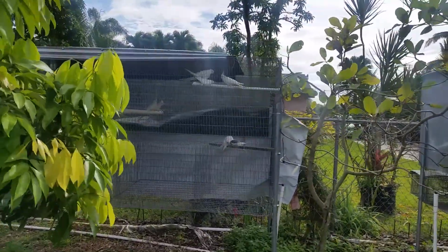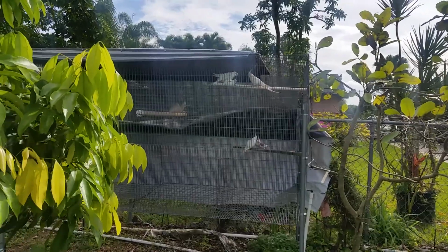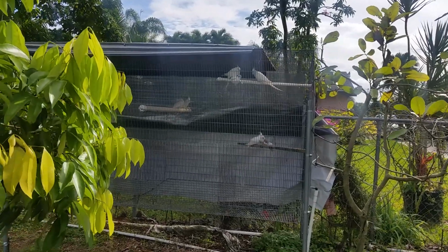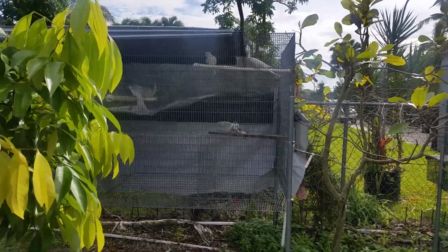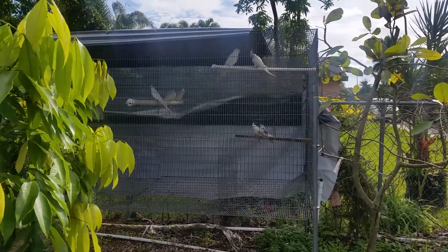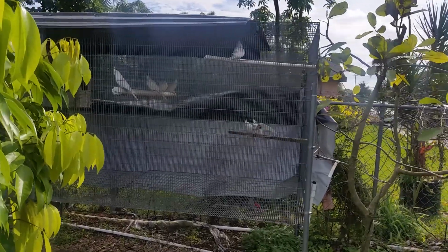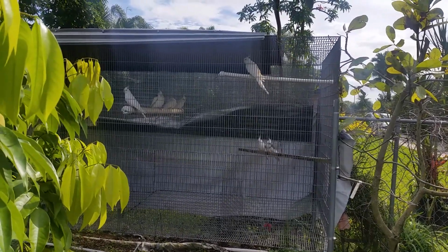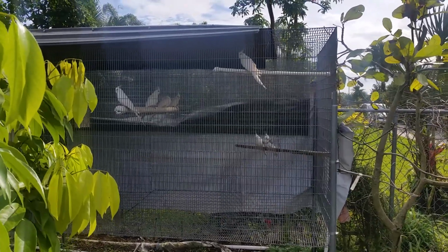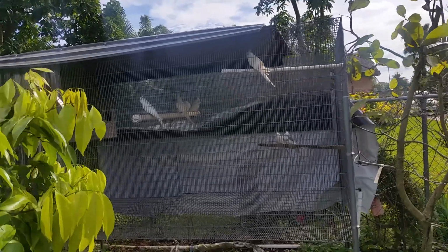Hi, I want to show off my pairs of Albino Cockatiels. It looks like one of the pairs was getting it on. Look at that male. Look, that's one of my A1 males. That one right there. Then the other one is over there sitting down in the back.